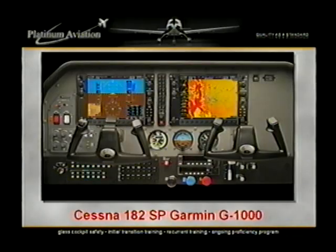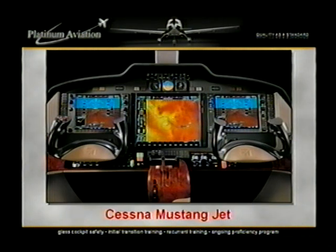How many of you have flown glass cockpit airplanes? Have you flown more than one? That's the thing that I find the most interesting. I mean, we fly virtually all of them. If you have a Cessna 182 with a Garmin G1000 package in it, and you've been flying it around for 100 hours, and then you get into the Cessna Mustang jet, which has basically the same thing, other than the big MFD in the middle and the data entry pad, which just makes it easier. It's not more complicated, it's easier.